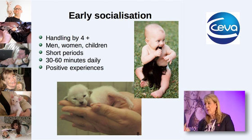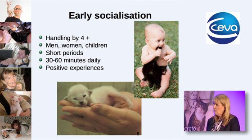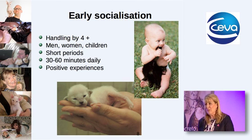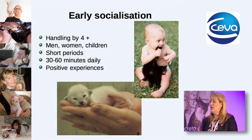So you want that good broad spectrum. You want men, women, children, men with beards, women with glasses, all different types, so that they can learn that humans come in different shapes and sizes and different genders. And also the amount of contact and physical contact and socialisation is also really important. We don't want to spend hours and hours and hours picking up kittens, handling them, fiddling them. This is not going to work for us. There is an optimum level beyond which there really isn't any point in going.